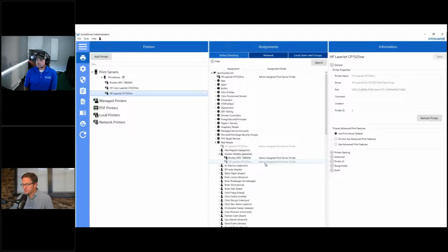Other people might just see that domain printer, but I'm seeing both. So again, coming in here and quickly being able to see if this user caught up and needs help, I can quickly see what's assigned to them and make changes very easily. Now that's from the Active Directory.